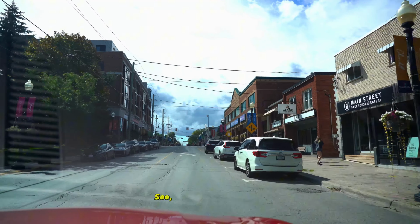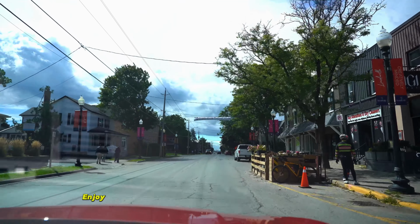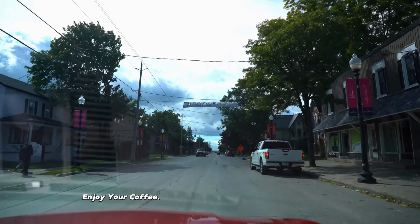And this is the Stouffville GO station. You can park your car here on the right side and take a GO train to work downtown. It's also an express cafe, where you can sit and relax, and enjoy your coffee.